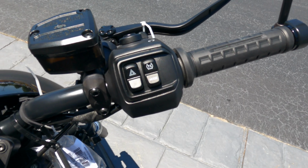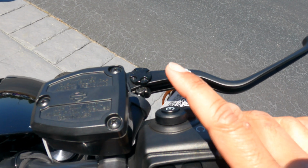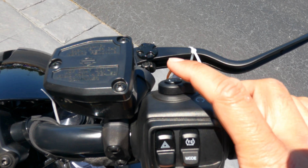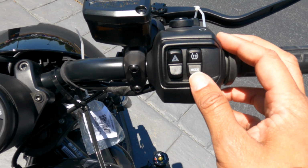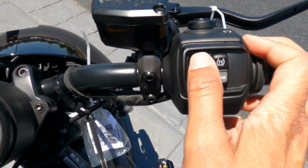And when you look over here, as far as the controls, the run, start, and stop button is in a different location. It's right here. You flick this switch down to get it into run mode, and you press that center button in to start it. You also got your traction control option right here, your option to go through your different modes, as well as your hazard button located there.